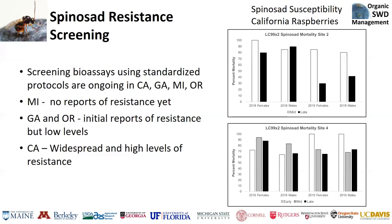When it comes to using chemicals, of course, with SWD we have zero tolerance in the field or in the market, so we have to make sure fruit is protected all the time. That leads to more frequent insecticide applications. In organic systems, spinosad is the most important, most effective product that has been used repeatedly. And we have already seen significant levels of resistance to spinosad in California's systems. In other systems, we have not yet documented significant levels, but we have seen some changes in susceptibility of some of the field populations, for example, in Georgia and Oregon.